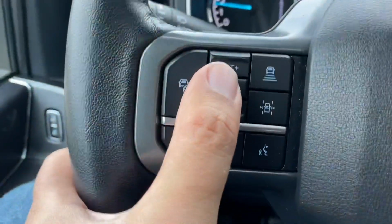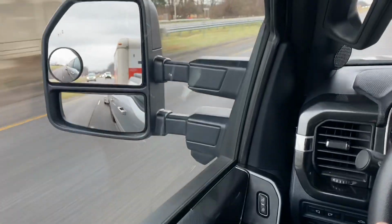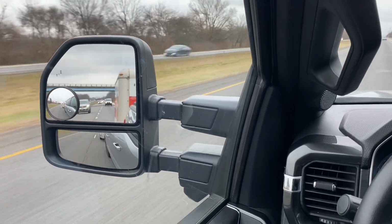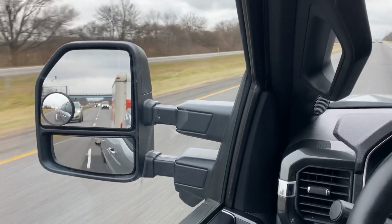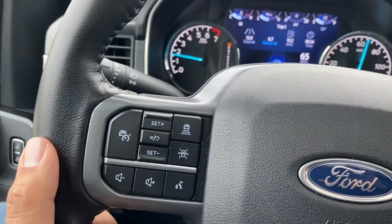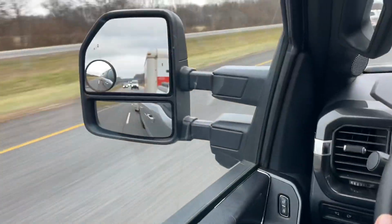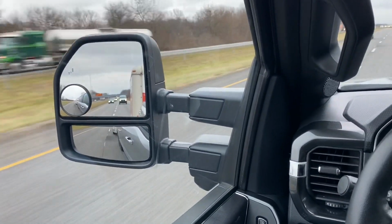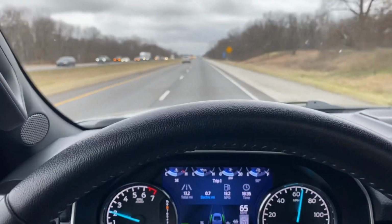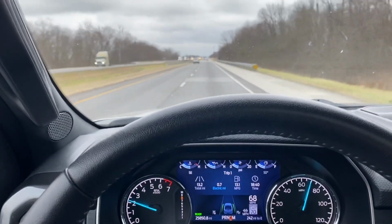Let's show you one more time. You hit the resume button, you see the halo, the truck is in control of the steering. And there it goes. There it goes. See the wheel? It's turning the wheel. The trailer is starting to sway really badly back there. And so basically you cannot use lane centering when you've got a big trailer back there.